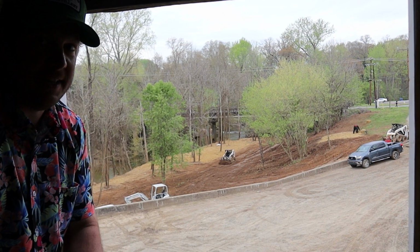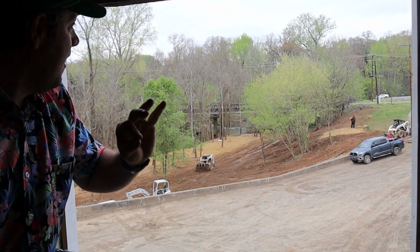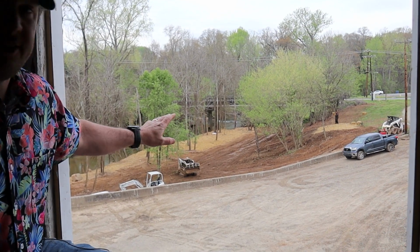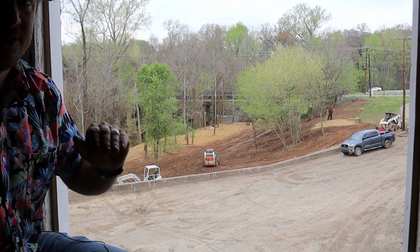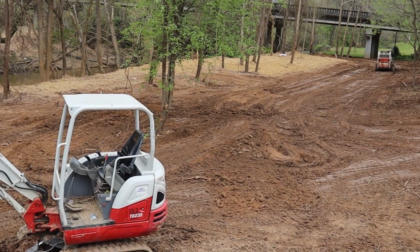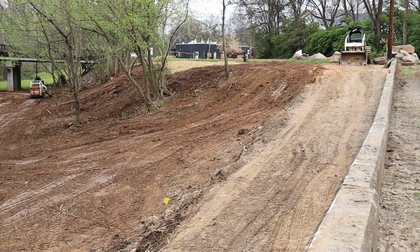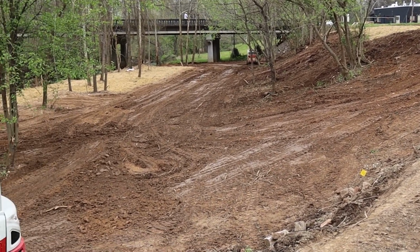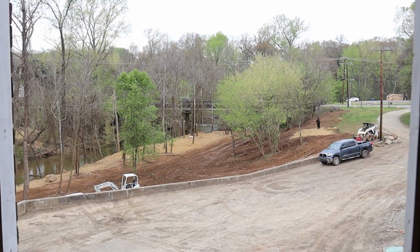I'm gonna back out of the scene because the camera can't focus on both of us, but just a bird's eye view from the 3rd floor of the progress of what used to be a nasty jungle of hate over there by the creek. It was just kudzu, vines, thorns, trash. Everything was down in that area, and Trinity has just worked his magic. I think they seeded on Monday and it's already germinating. 'Tis the season for planting seeds. That's just really cool. You can see some rapids down there. That view is amazing. I love it.